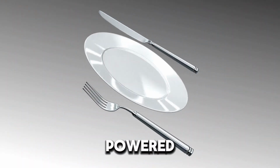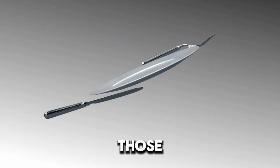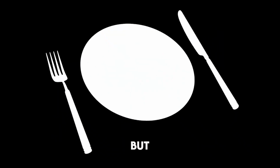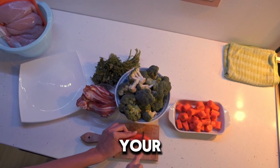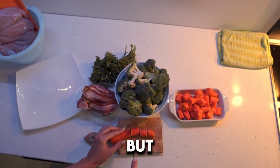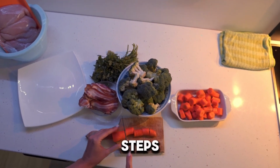Part 1. AI-powered meal planning. Meal planning is one of those tasks that seems easy in theory but can be overwhelming in practice. You want to eat healthy, stick to your budget, and minimize food waste, but where do you start? Here's where AI steps in.